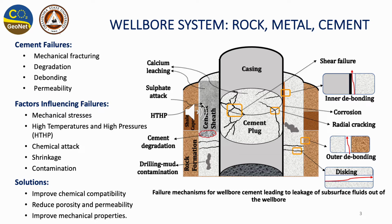So what are the main factors, you might ask, that are causing these problems? In the subsurface, we have various stresses, the earth stresses. There are also mechanical stresses that come from the operations. Sometimes they're induced by temperatures and pressures. There are also chemical attacks caused by very harsh subsurface fluids. Shrinkage of cement can be an issue, and of course various types of contamination, both chemical and physical, that can happen during cement placement and later operations.